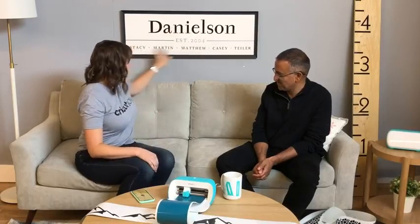Let's do it. So first and foremost is this family established sign. I absolutely love this sign. And the best part about this sign is it's so big. If you look at this sign and at the machine, it'd be really hard for someone who hasn't seen it in action to kind of know that such a big sign came from such a little machine. Yeah. All of this was cut on one piece of vinyl in one sitting, right?